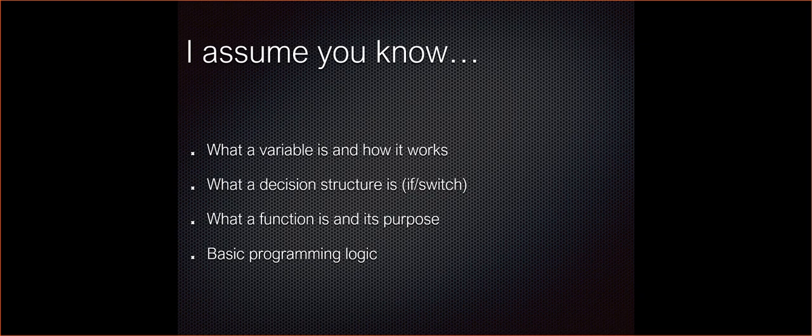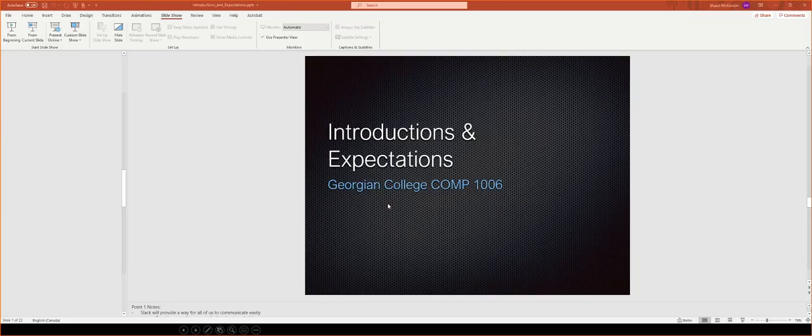And then basic programming logic, like super basic. Not even basic programming logic, just basic math. I'm not even talking about sophisticated stuff like trigonometry or calculus. I'm talking like 2 + 2 level math, right? As long as you understand that kind of stuff, we are golden. You will make it through this course pretty good. All right, so that's stuff I'm going to assume you already know. I hear people dropping out, so hopefully I haven't terrified some people. All right, cool. Any questions about any of that?